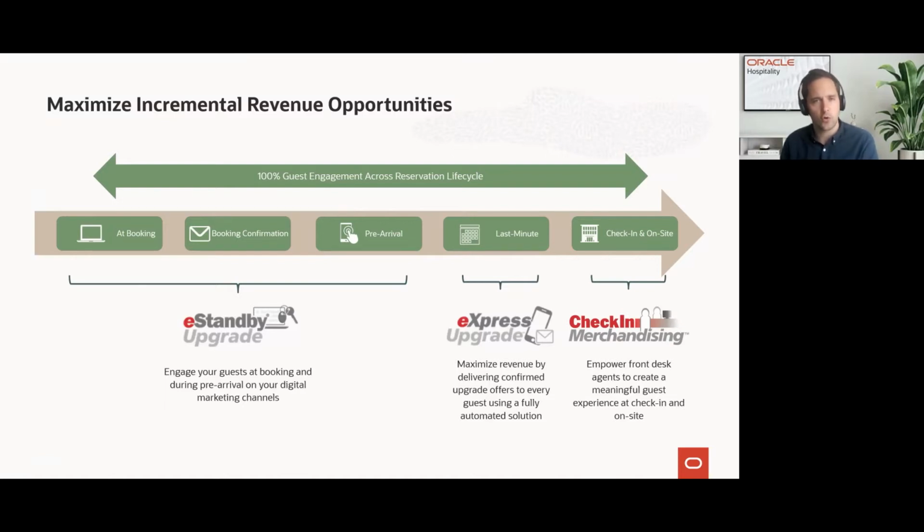So when we talk about the Nor1 solutions, we talk about three key solutions. And these three solutions cover the entire life cycle after a booking is made by a guest up until the guest actually checks in and is on site at the property. So there's different areas which you might already touch the guest today, right, in this pre-arrival stage. But you might not make relevant offers, and that's where we come in. First, there's eStandby Upgrade, which is our core solution. eStandby really covers the entire part of the cycle after a booking is made, up until 24 hours before arrival.